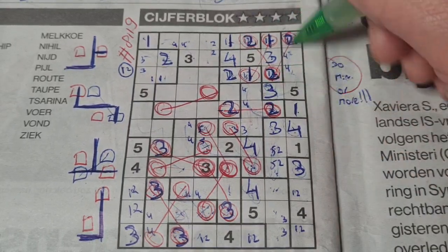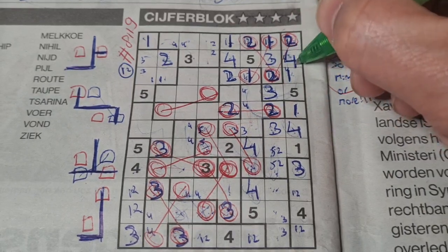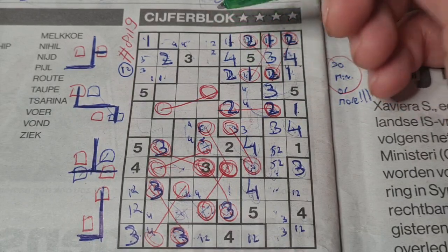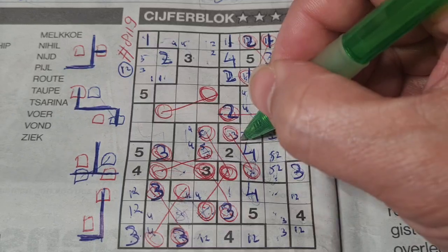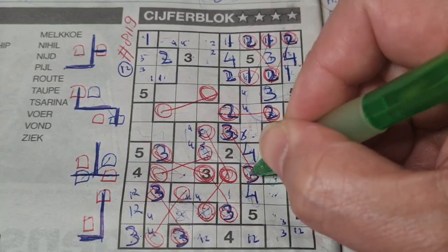2 numbers left in this L-shaped area for numbers 4 and 1. We have 1 there, no 1 there. 1 should be here, and the 4 goes there. Then, let me see. Well, I've marked those two boxes with a 3. We have a 3 now, so this box can't be 3 anymore. That box should be a 3. Is connected with that box, so should be 3.